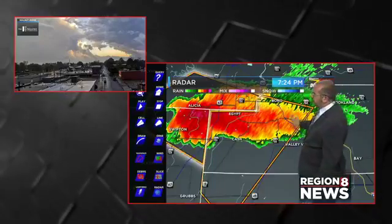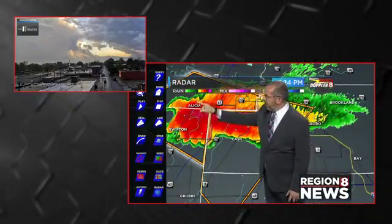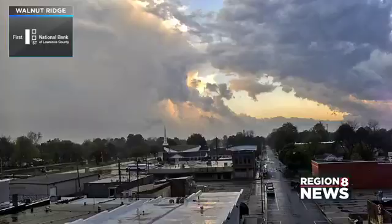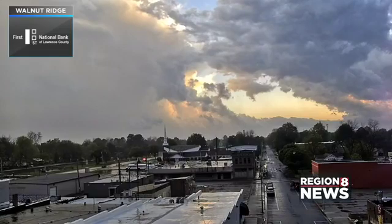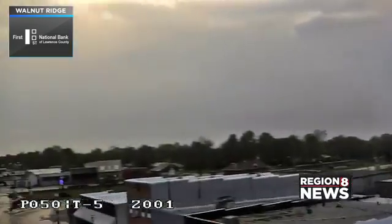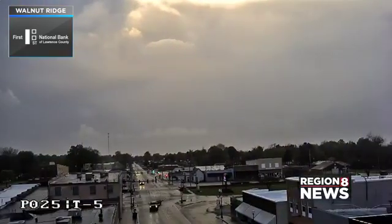So once again, we're watching the Walnut Ridge camera there. That's the storm. If we could shift that camera around when you get a chance. Yeah, we're seeing the sun peek out there, but the left side is where the storm is with this one. You can see the streets are wet in Walnut Ridge, but the sun is starting to come back out. Later on tonight, the cooler air will start coming in. Now that's looking back towards the storm that is producing hail.